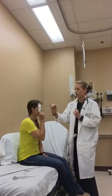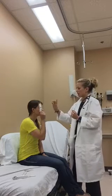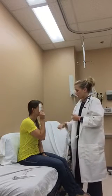And then the last one we'll do is the cover-uncover test. So we're going to watch for any lateral or nasal movement. So go ahead and cover your right eye, and I'm going to watch the right eye when she uncovers. Uncover. Great, no drift noted. And go ahead and cover it again. I'm going to watch the other eye now. Uncover. Great, no nasal or lateral drift noted there. So other eye. I'm going to watch the covered eye when she removes it. Great, no nasal drift, and then cover again. And then now I'm going to watch the right eye when she uncovers. And good, no lateral or medial drift on that as well.